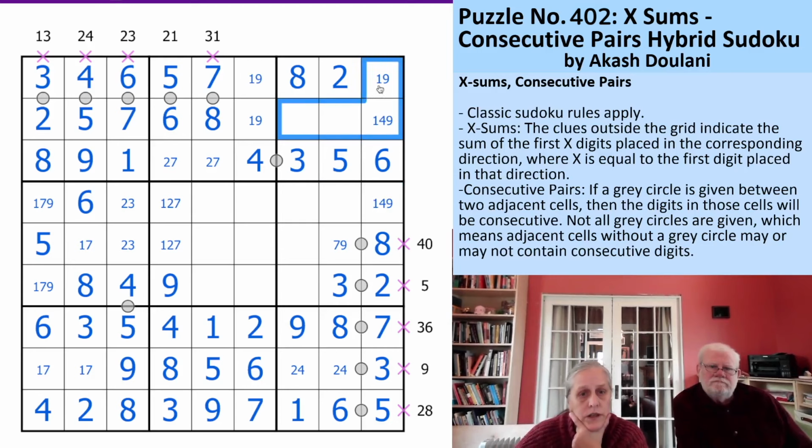This is a quad. 1, 4, 7, and 9. So this is 4, 7. No? There's a 7 in the row. There's a 7. That's a problem. What have we done wrong? We mispencil marked box 2. The 2, 7 is wrong because we have a 7 in the box. So we need to go back to there.